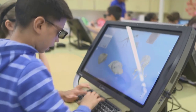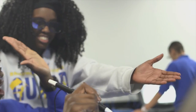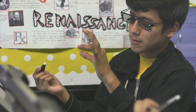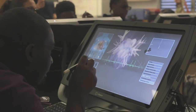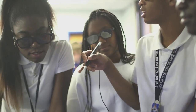Those glasses, we call them the follower glasses. We have driver glasses for the person who's got the tracked glasses and the stylus. And we've got passenger glasses for the other kids that aren't tracked. And those glasses actually have the same lens in both eyes. So they are monoscopic glasses. So it helps with the perspective being wrong, because it's monoscopic.